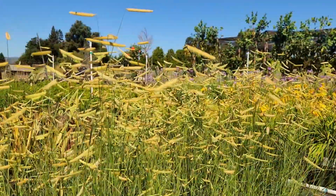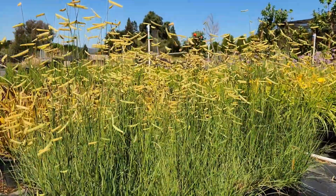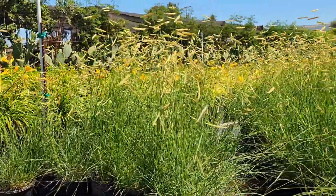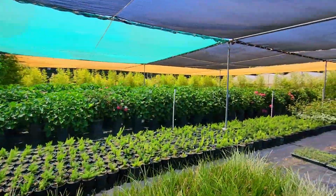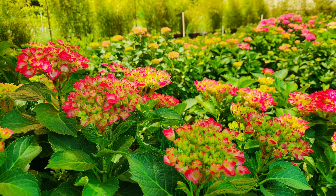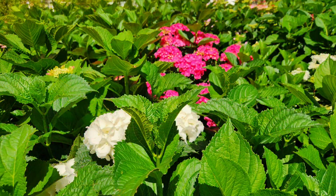And at JC Nursery, Brian and Jose are just fantastic, friendly people. And they have a lot of plant knowledge and a lot of time spent with plants and can tell you all there is to know about how to care for the plants that they sell. And I think it's important to shop locally from independent businesses, and you won't find a better one in Gilroy than JC Nursery.